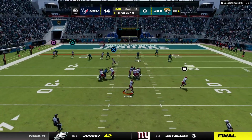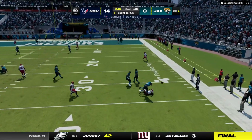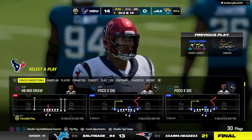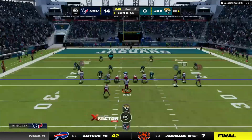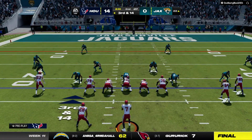Stroud looking to throw. Escaping the pressure right. And he takes a shot on the release as this will be incomplete. Well, he certainly didn't like what he saw from the coverage on his primary reads, and he didn't even have any luck trying to get back to his safety valve. Give the defense credit. Coverage was in lockdown mode everywhere.